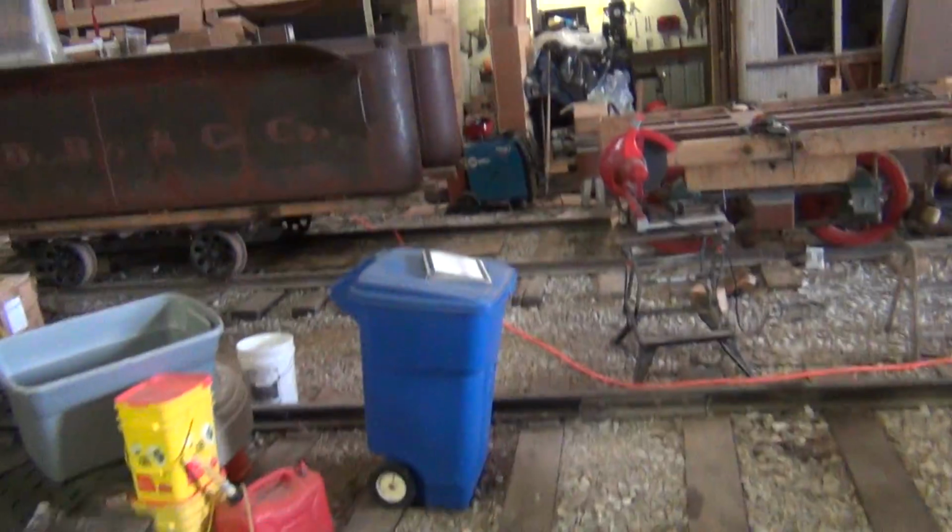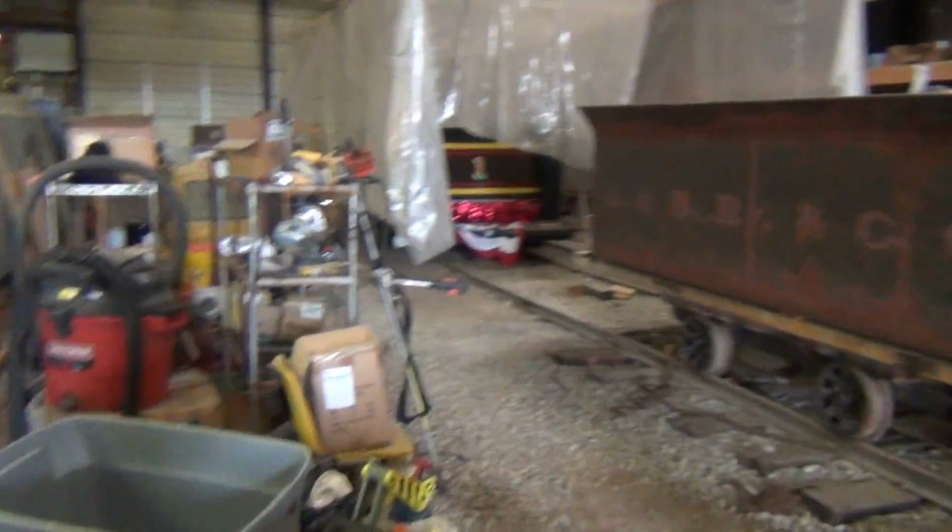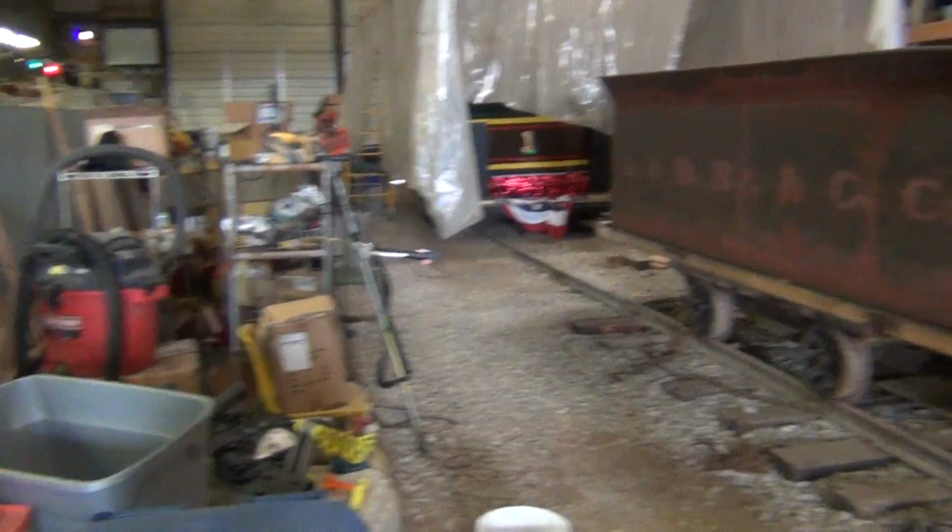Did you find the tender? It's back there, right? Right, the water tank. Yes. So when Lion is finished, where are you going to run it? We will run it here at the trolley park.